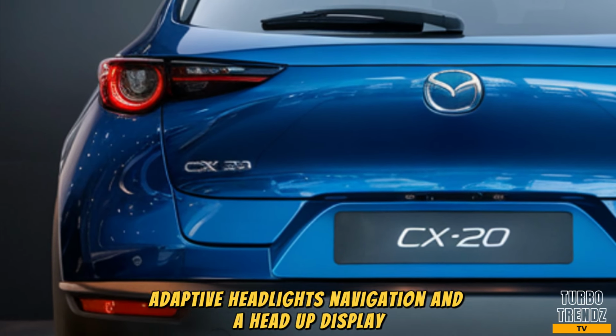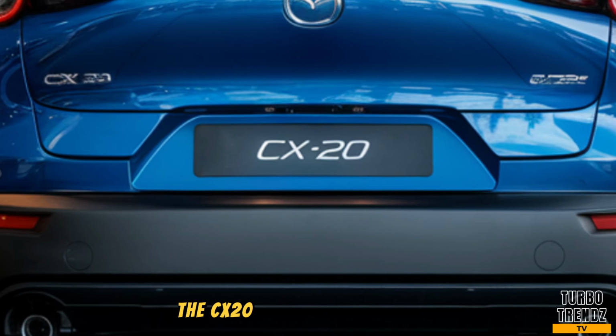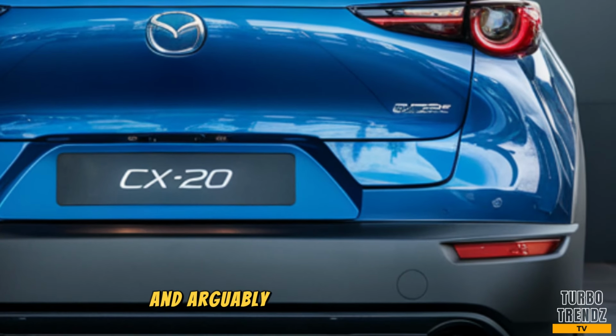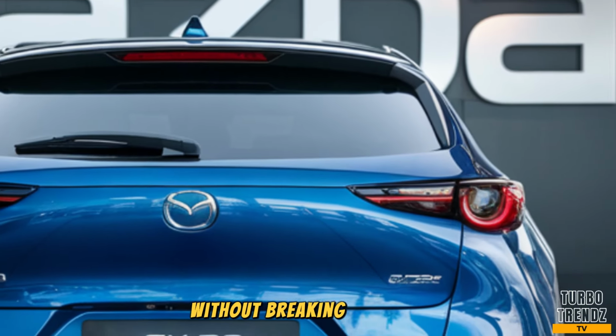Compared to rivals like the Miata RF or Toyota GR86 convertible, the CX-20 delivers more power, more refinement, and arguably more style for less money. It's a compelling package for anyone craving top-down thrills without breaking the bank.